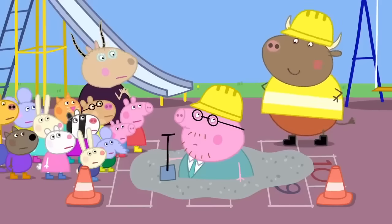Peppa and her friends are at playgroup. Children, today we are doing nursery rhymes. Ooh! Who has a favourite nursery rhyme? My favourite is Mary Had a Little Lamb. Oh, yes!